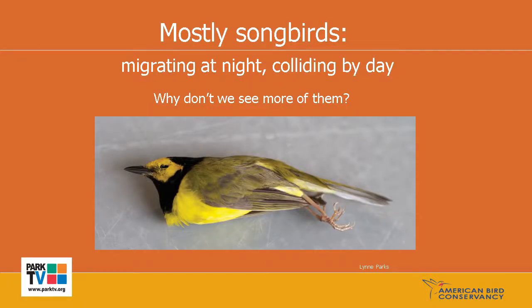So you've got to remind them that we're talking about different kinds of birds entirely. We're talking about songbirds, by no means just songbirds. Almost every type of bird has at some point died hitting a window. But we have peaks of songbird deaths during spring and fall migration.